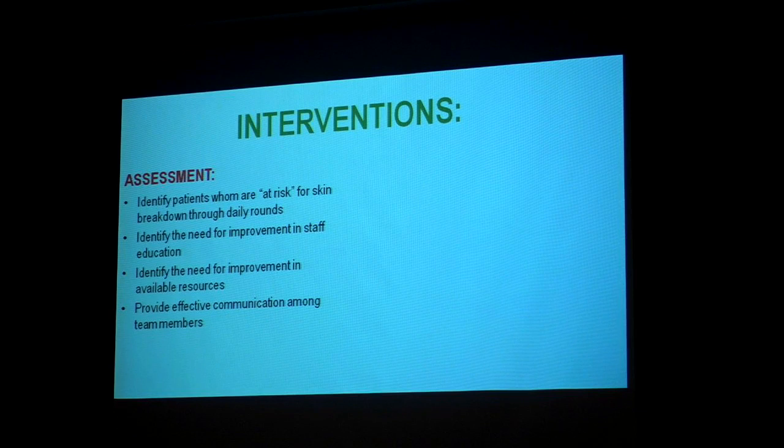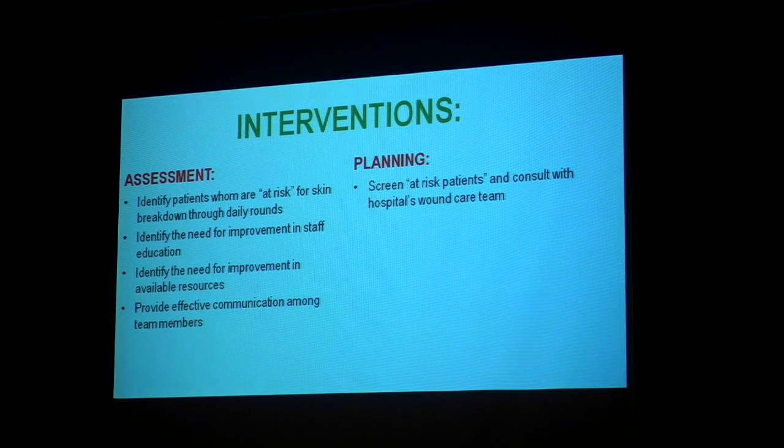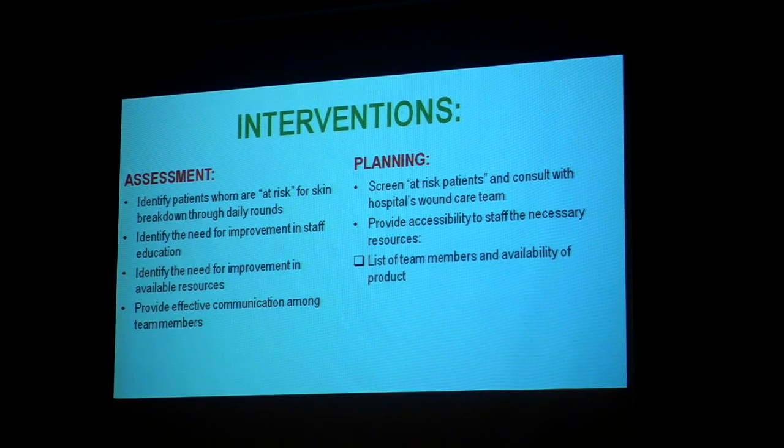So we need to have a skin care team, like how we have the other link nurses. We need to have a formulated skin care team. Then we need to have good communication among the team. Then sit and plan. Based on the assessment, you will identify the risk patients. If there is a risk, then we have to provide the resources to prevent the skin injury. And the product availability is very important.